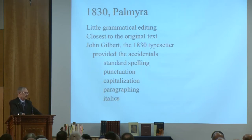So the 1830 edition, one of the characteristics of it is that it has little grammatical editing. And as you read it, you will see things that might surprise you from a dialectal point of view. It is, in many cases, in non-standard usage. And the printer himself, or the typesetter, John Gilbert, asked if he shouldn't correct the grammar.